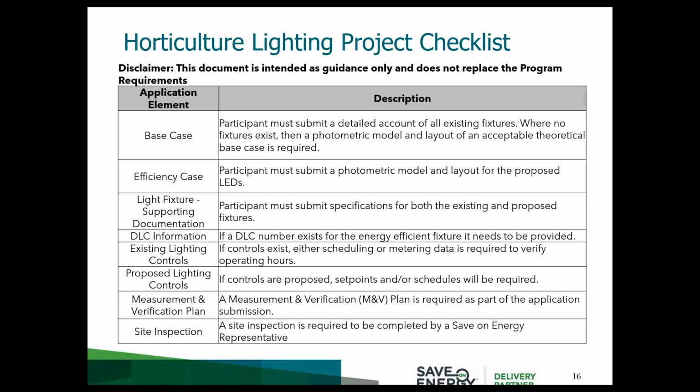Ideally, direct measurement of power for a sufficient sample of the fixtures to be retrofitted is adequate. Duration of measurement depends on the control strategy. So for static controls, 2 weeks of data is sufficient. And for a dynamic control strategy, measurement duration can be several months up to an entire year. And finally, a site inspection is required to be completed by a Save on Energy representative.